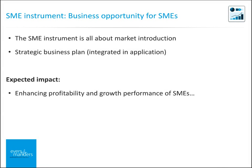Okay, so already mentioned that it's about innovation, but it's also about innovation that has a real good chance of conquering the market, so it has to be about competitive solutions. And in fact, indeed, the SME instrument is all about market introduction. It's really getting your product from the R&D stage to the market. And therefore you also have to have a strategic business plan which is integrating your application. So you really have to know how you want to enter the market, your target market. So that's also reflected by the expected impact in the call for proposal, where it says that it's enhancing profitability and growth performance of SMEs. So that's really what the SME instrument is all about.